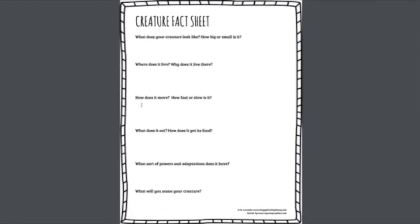Then here are some other facts that you can think about. What does it look like? Big or small? Where does it live? Why does it live there? How does it move? How fast or slow is it? How does it eat? How does it get its food? What sort of powers and adaptations does it have? And what will you name your creature?